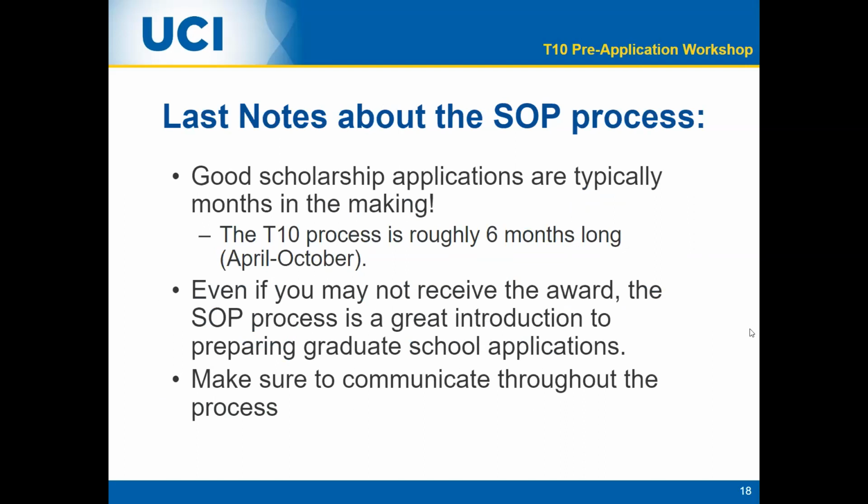Alrighty, so these are just some last notes about the SOP process. It is a fairly long process, like Jessica mentioned. It's around 6 months, just because we have the ability to use some time during the summer to make sure that your application is the best it can be. It is a long process, but it's completely worth the outcome if you win these scholarships, or even if you're a semifinalist or an alternate. An alternate just means that if there's additional funding, then you can actually end up winning the award.